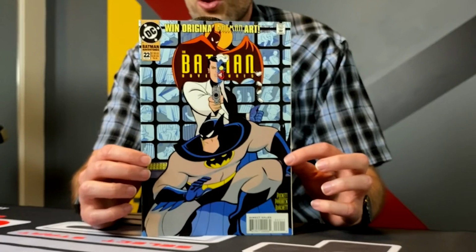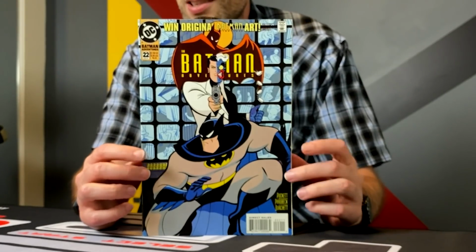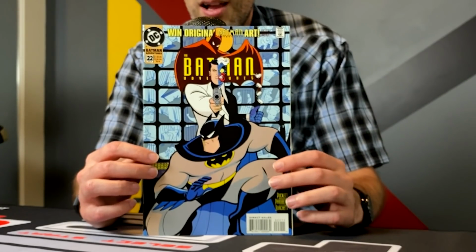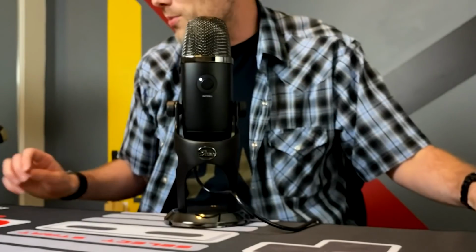A lot of these too are just a great piece of Batman art. This is Batman Adventures number 22 with Two-Face. I just love the art style of the 90s Batman. The comic book was done in that same style. I'm just a big fan of that particular illustration.